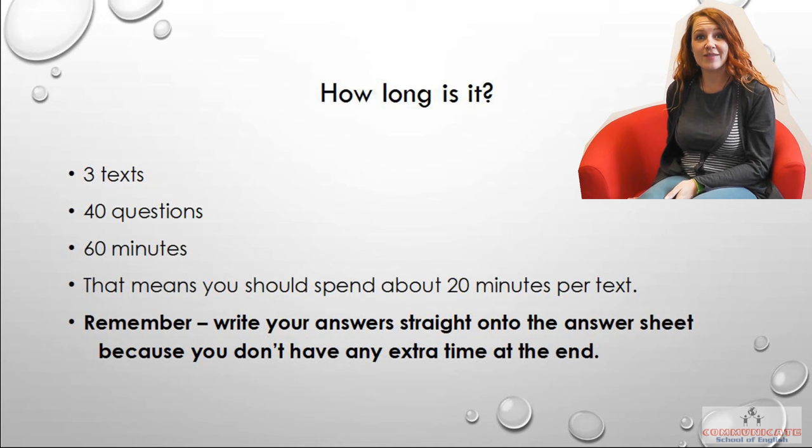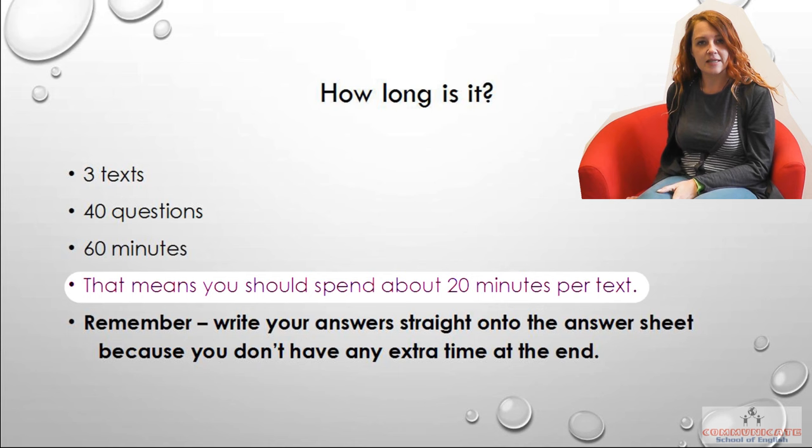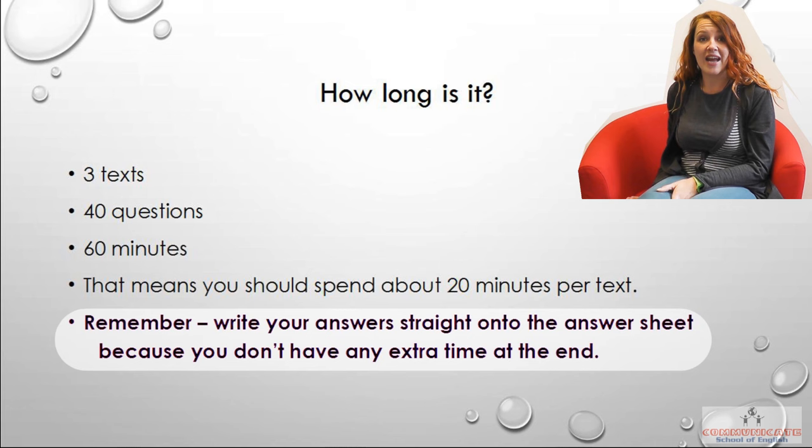So how long is IELTS? Well, it has three texts, there are 40 questions, and it takes about 60 minutes. Now that means that you have only 20 minutes per text, so you need to be quick and you need to have really good reading skills. Now remember that you don't have any extra time at the end of the test to transfer your answers to the answer sheet. So you must write them on the answer sheet as you do the test.